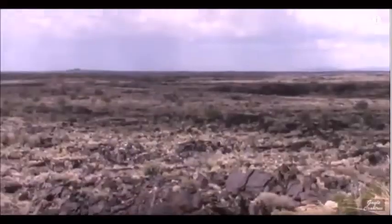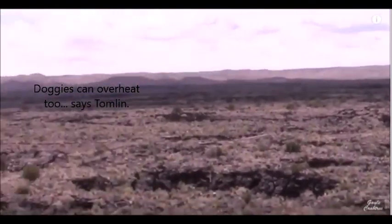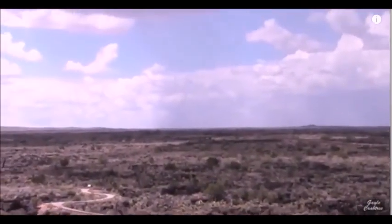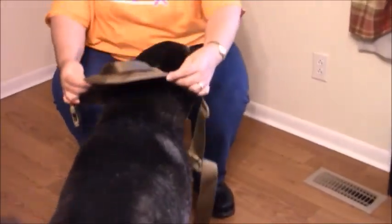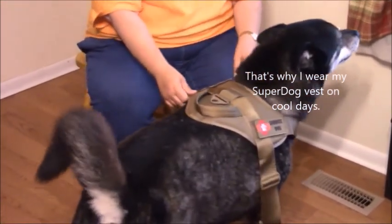But some of the national parks that I've been to have been in the desert, like this clip from Valley of Fires, which was in New Mexico. And in those situations, for a husky to wear a service dog vest, it can actually be dangerous for him. And his health is my primary consideration, because if he's not healthy, he can't keep me healthy.